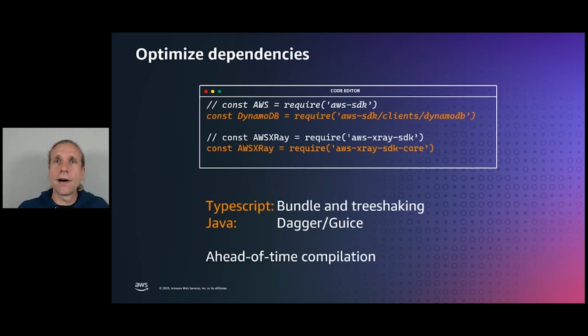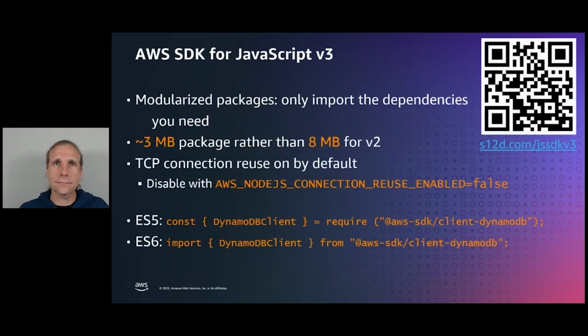Now, some languages provide additional options. With TypeScript, you can bundle and tree shake your dependencies. And with Java, you can use simpler dependency injection frameworks, things like maybe Dagger or Guice over maybe more complex ones, such as Spring Framework. And some languages also nicely support ahead-of-time compilation, all to speed things up.